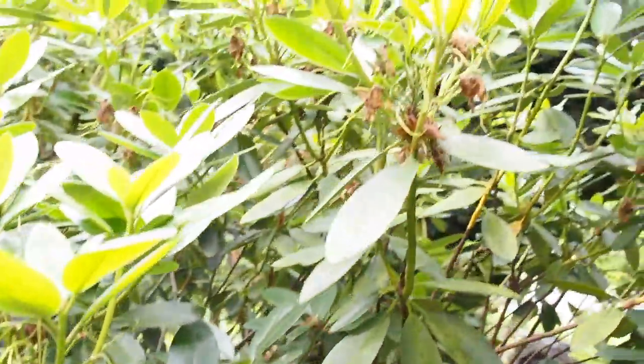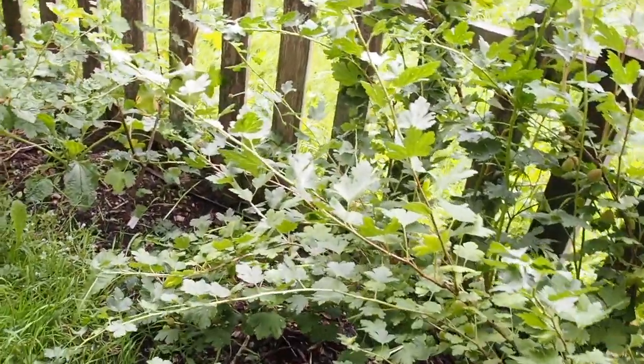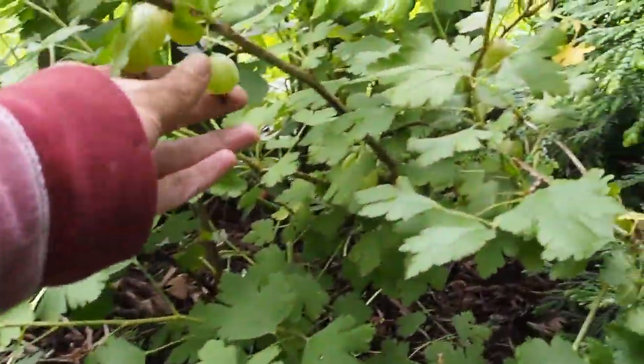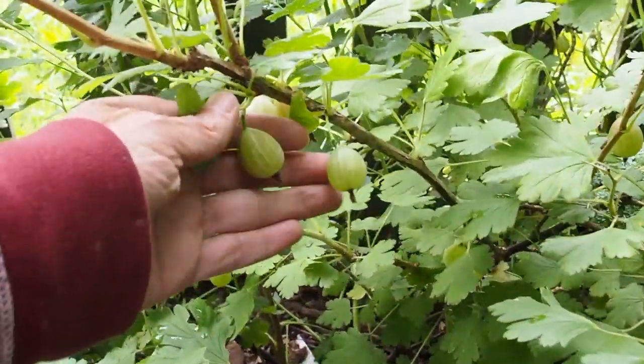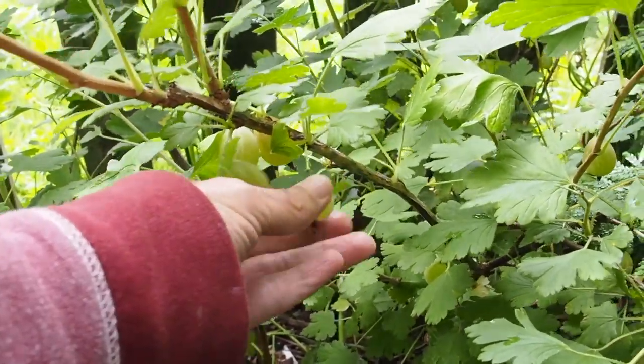Another rhodie here. And rhodies are all done blooming. But I've got some berry bushes that I planted here. We've got a couple of gooseberries. So this one is called Captivator. And these are actually getting pretty close to harvest time. These ones are still kind of hard. But my other variety I think is a little bit closer to being ready.